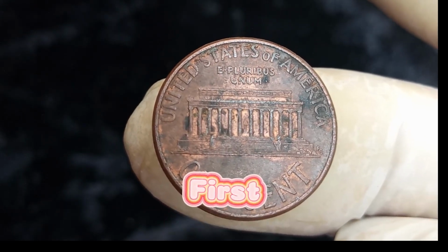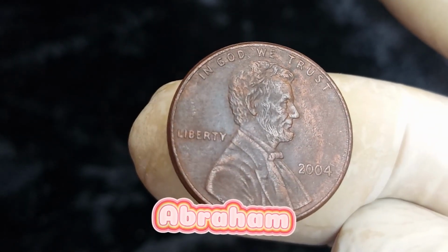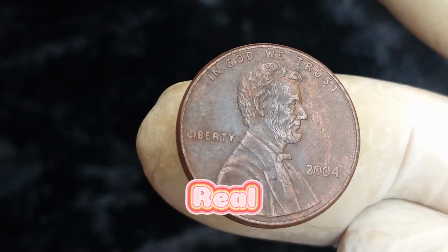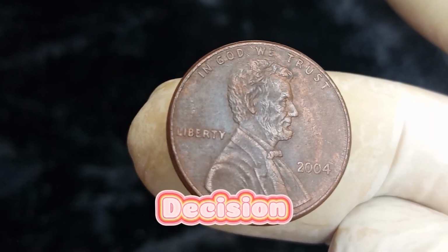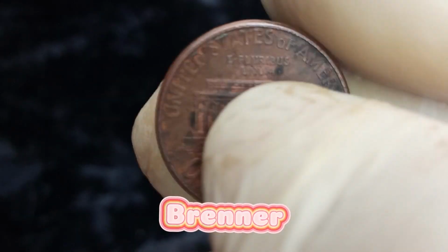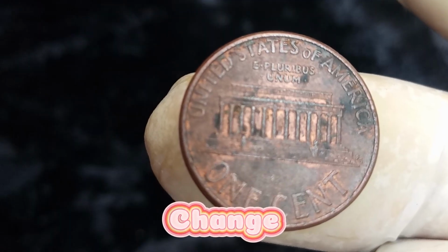The Lincoln cent first appeared in 1909 to honor the 100th birthday of President Abraham Lincoln, the great emancipator. It was the first time a real person's portrait had ever appeared on a regular U.S. coin, and that decision changed American coinage forever. Designed by Victor David Brenner, the Lincoln cent became a patriotic symbol, not just a piece of change.